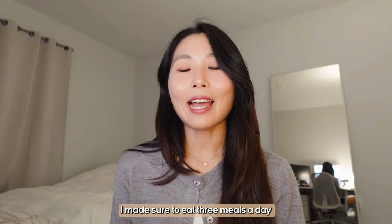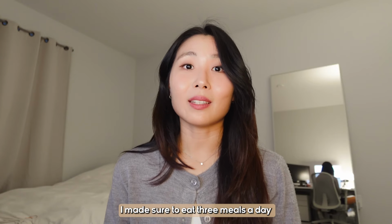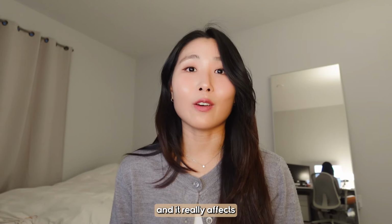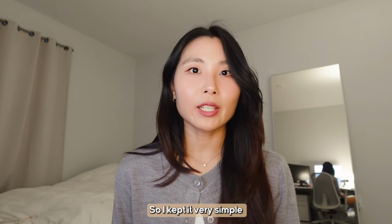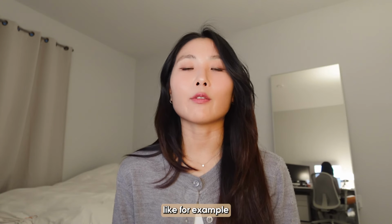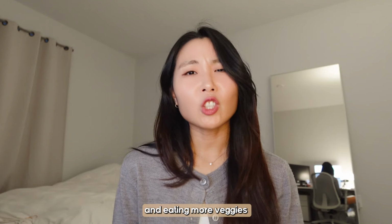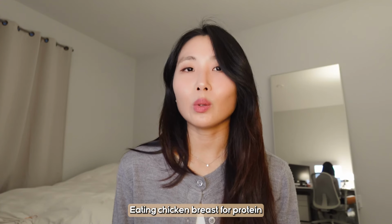As for my diet, I made sure to eat 3 meals a day. I'm not about to starve myself kind of girl. I get really hungry when I don't eat food, and I get really stressed out, and it really affects my productivity of the day. So I kept it very simple, just eating healthier, like for example, swapping rice with oatmeal and eating more veggies, eating chicken breast for protein.